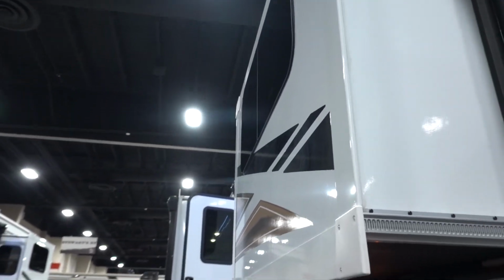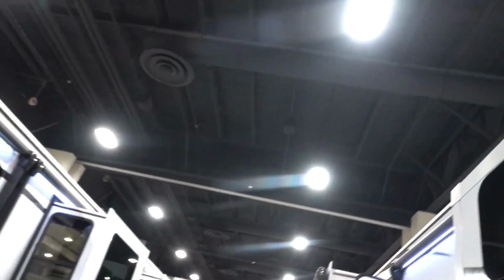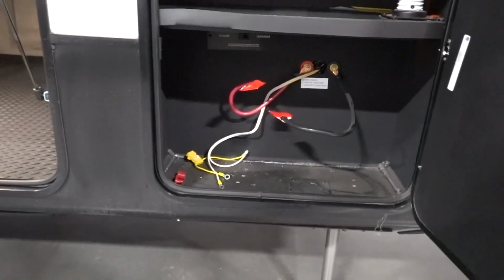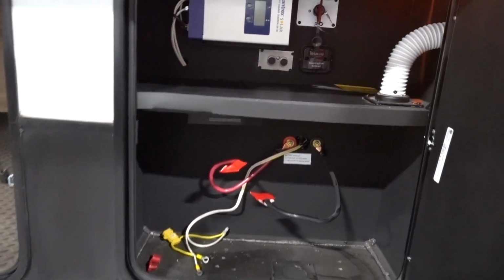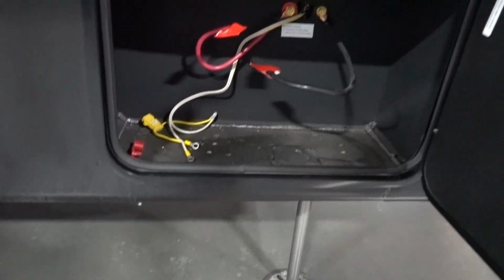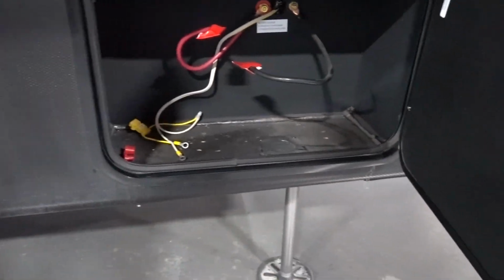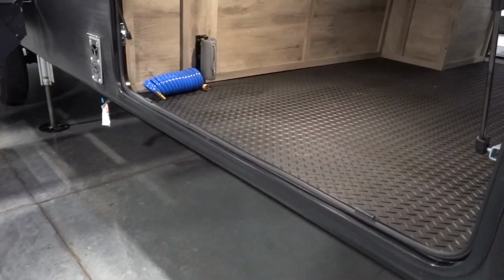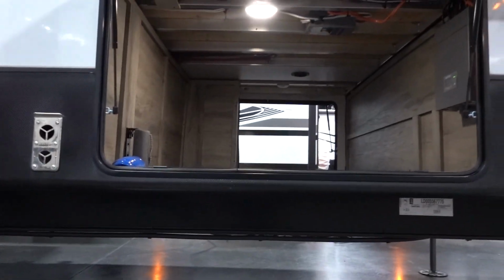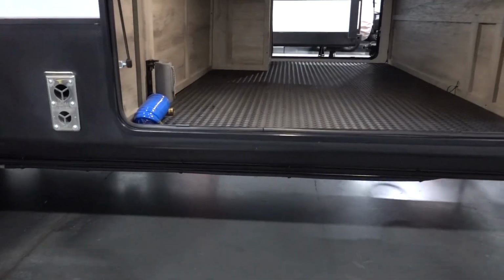This is going to be a Carefree slide, large awning. And let's see what they have in here. Yeah, as you guys can see, you have one of your inverters right there. Actually, I'm sorry, that's not an inverter. That's a charge controller for the solar system, excuse me. But this is where you'd put the batteries. And then check out this huge basement area. So this does have a drop frame, which is why you're getting that more height inside of this area.